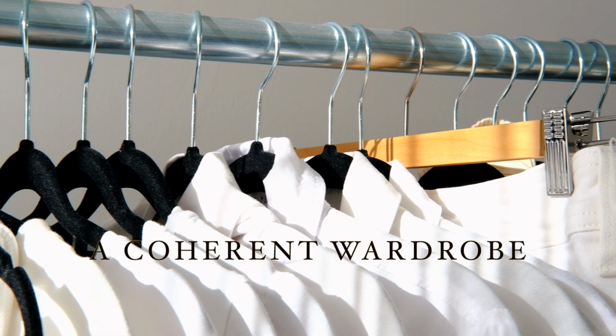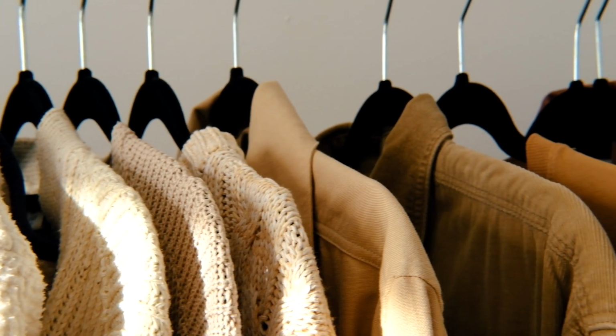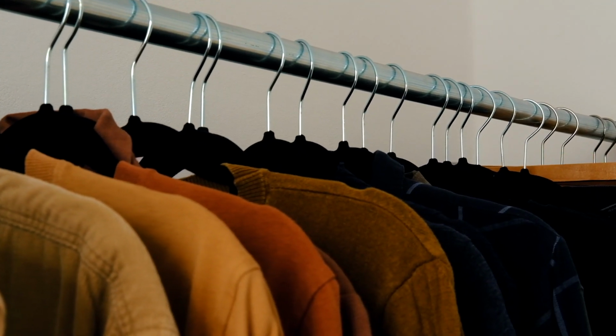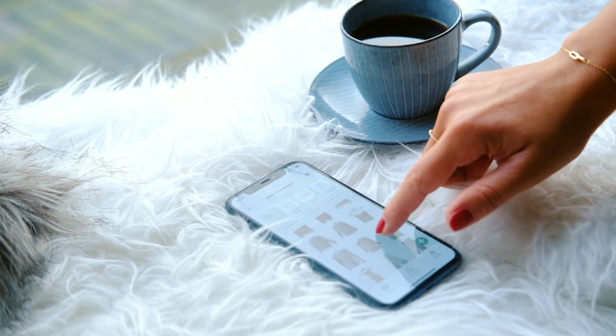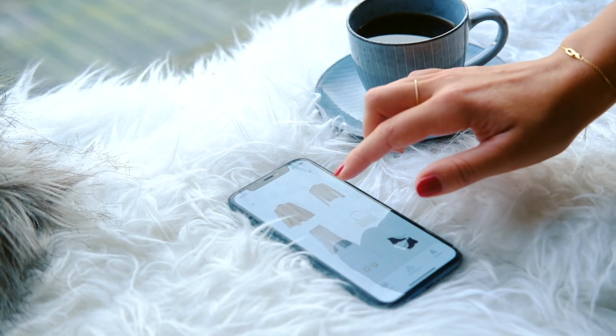Step 4. Coherent wardrobe. Only buy things that go with your current items. It sounds easy enough, so when you go out to buy new things, make sure they go with your current wardrobe. The Open Wardrobe app gets a chance to shine here as well, since you can bring the whole closet anywhere conveniently in your pockets.